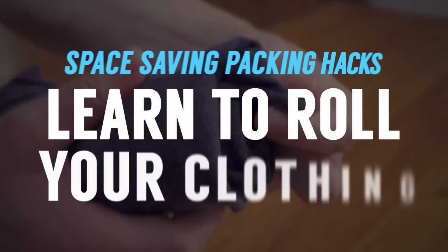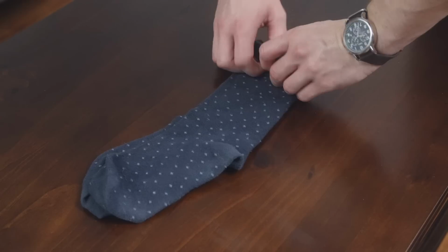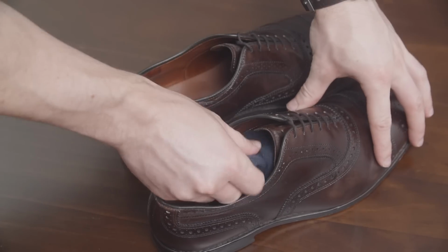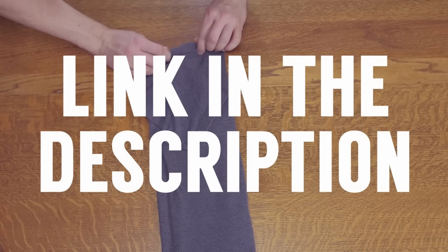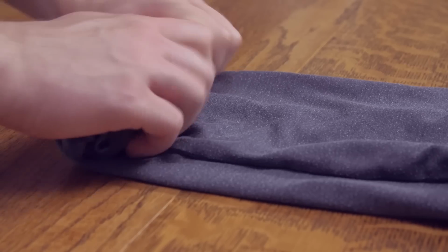The next packing hack, learn to roll your clothing. So I find that tightly rolling items like t-shirts, socks, underwear can really save you a lot of space, especially when you get into those tight rolls and then you stuff them into your shoes. Now check out this video right here where I teach you how to roll a t-shirt like a US Marine. I used this technique whenever I was packing my sea bag, whenever I wanted to keep my items tightly compressed and in place.